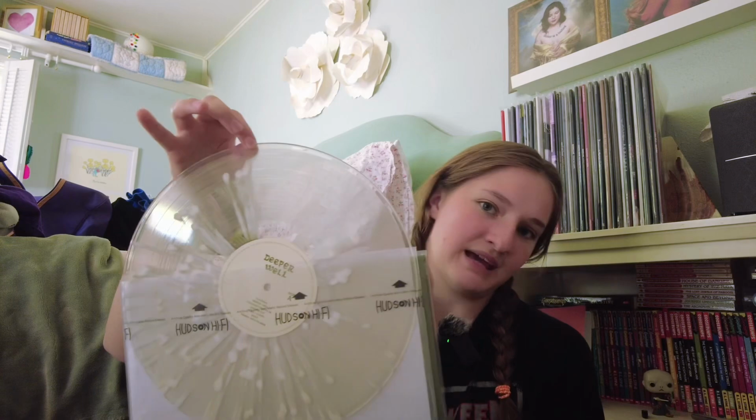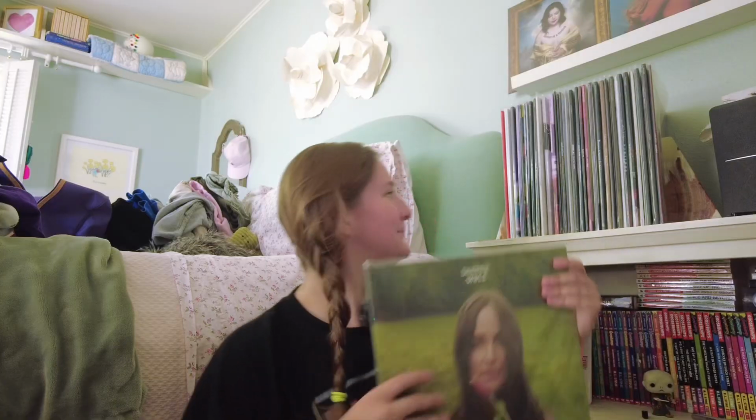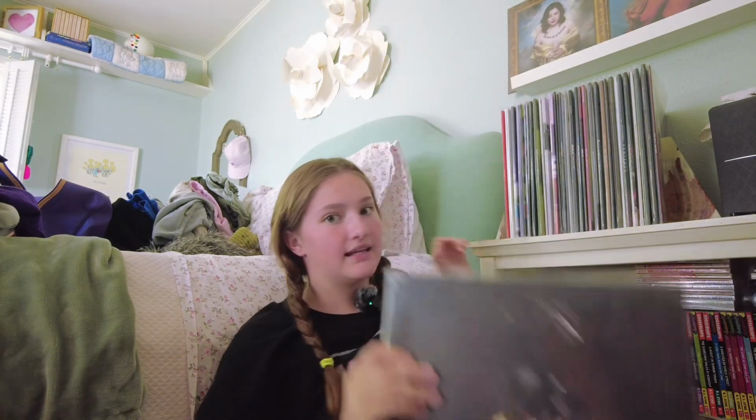Deeper Well, and this is, I think it was the Record Store Day Black Friday exclusive, and it's the spilled milk variant. So it's clear with white splatters. It's cute. It's cute. I love it. It's cute.